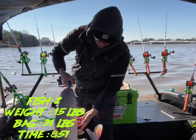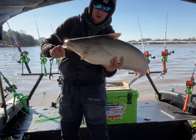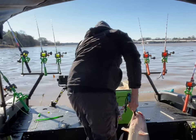That's a good 15 pounder right there. Fish 12, 15 two. Pounds. Fish number two. Going in the box.